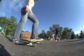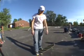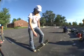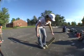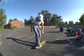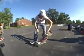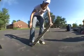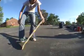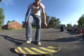Another fun thing to learn, just pretty basic, is a tail stop finger flip. So you just go to tail stop from here, just go to tail, grab the board. You can learn to flip it this way, putting your hand on the nose and pulling back and flipping around. Or putting your hand here and flipping forward. Well, you have to flip it a little harder that way. Like that.